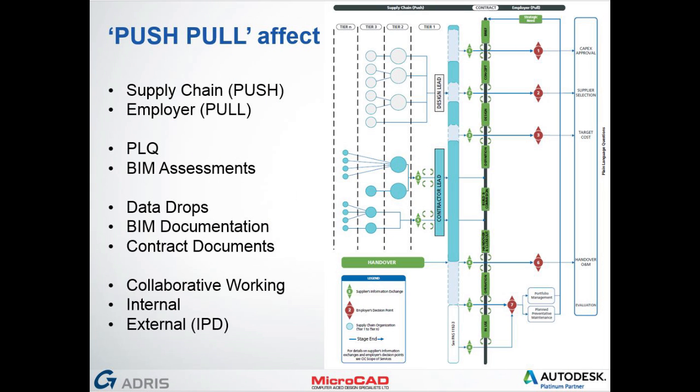Just the other effect really is the kind of push and pull effect that tends to get referred to as the supply chain, the push and pull. I think the really important thing here is that, from an AEC point of view, there is this push-pull effect: you've got the employer trying to pull a project in a certain direction. The client obviously wants something out of the building. From a supply chain point of view, obviously certain things can get supplied.